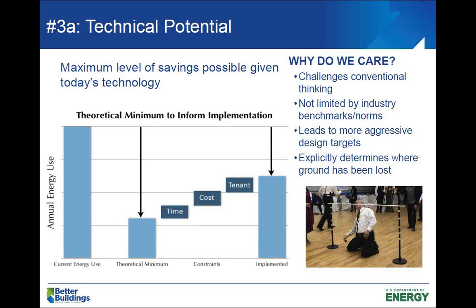So the technical potential is defined as the maximum level of savings possible given today's technology. What this means is if you were to totally overhaul a retrofit, setting aside all constraints and do everything technically possible, how low could you really go? What is that level of savings? Then tune back into reality and layer in some of the constraints that we all have, such as time, costs, tenant or occupant considerations. And then where do you end up? That is the implementable maximum amount of savings that you can achieve.